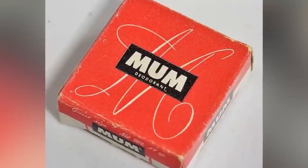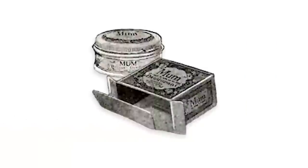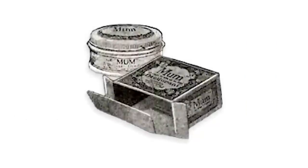What happened? Deodorant was actually first introduced to the public back in the late 1800s. It was called Mum. It was a cream that used zinc oxide. It was stored in a metal container, nothing like Speed Stick at all. It wasn't discreet or anything. It was bad. But ancient Egyptians, even worse.